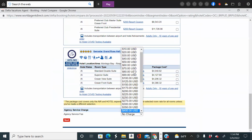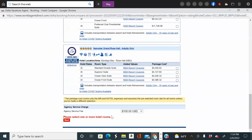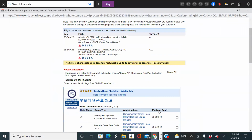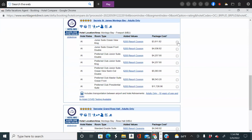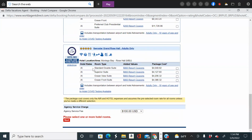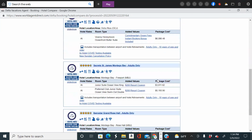Again, the fee, I'm going to add the $100. I'm going to hit next. Oh, please select more. Oops, I took away my rooms. Okay, so I wanted to do Ocean View, and I wanted to do the swim out. And I wanted to do Ocean View Suite for this one. I added the $100. I'm going to hit next. Okay, I have my flight options right here.